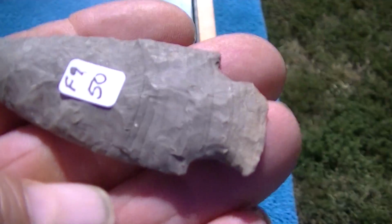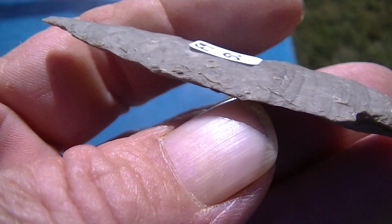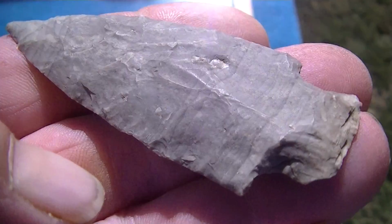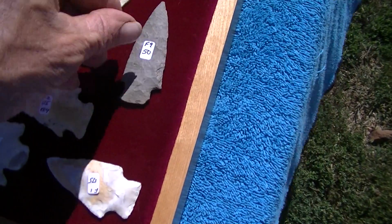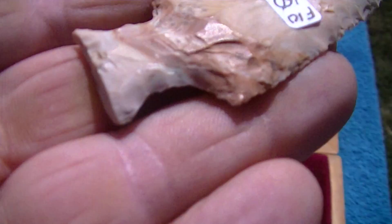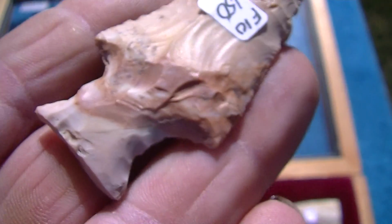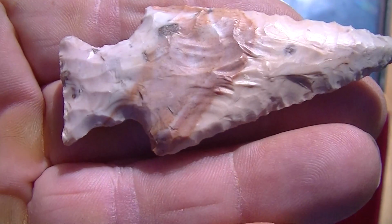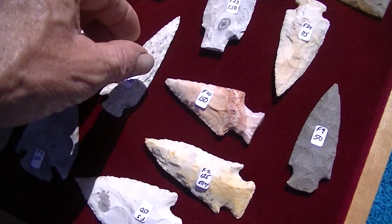This is a Bee Bluff Cave, made out of some of the craziest material. The only one I ever found made out of this stuff, whatever it is. I don't know what I'd call it either. This one here, I think this is a big point. Once upon a time it was a big point, and it broke, and then somebody made them a new point. Well, it's got some awesome colors, neat flaking.